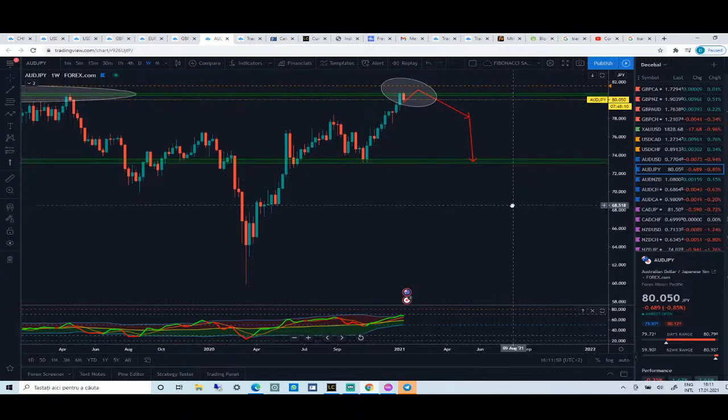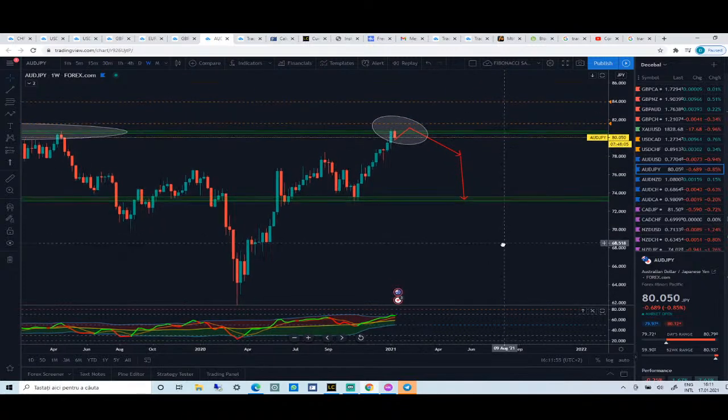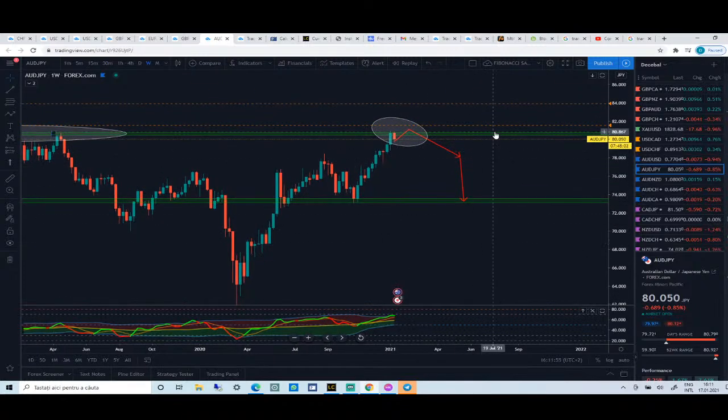AUD JPY. AUD JPY has closed over again in the area of a strong resistance formed in the last 5 years. A rejection and a closure, even for 1 day, over the resistance line makes me sell it for at least 300 pips, okay, or 350 pips. Now I will follow this idea, and probably a little withdrawal, and then to go down again. Okay, going into this trade only if you have the confirmation.